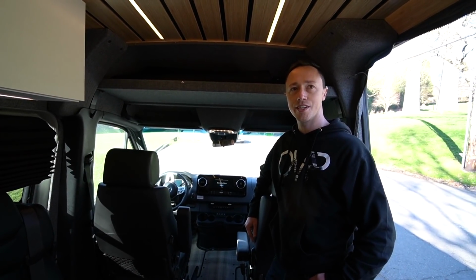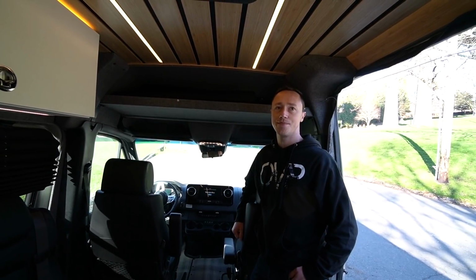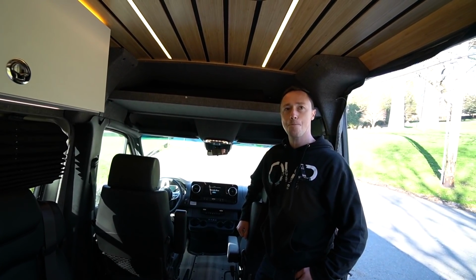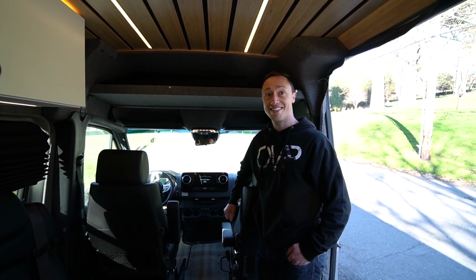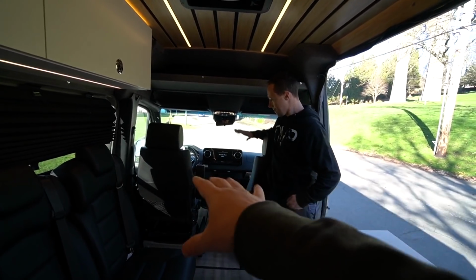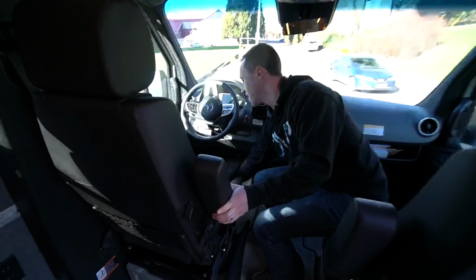I was about to say, did you add a gas tank to it? This one does not have an extended diesel tank. You can though, for people that are out there, add an extended tank and drive something like 12 hours if you wanted to. Insane. So do these seats swivel? Yeah, so these guys swivel around, so you can still have your 4-person dinette area.